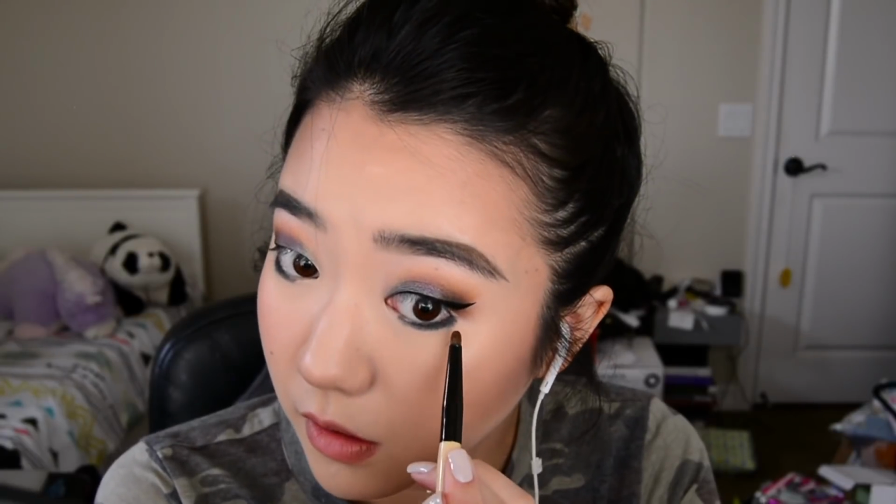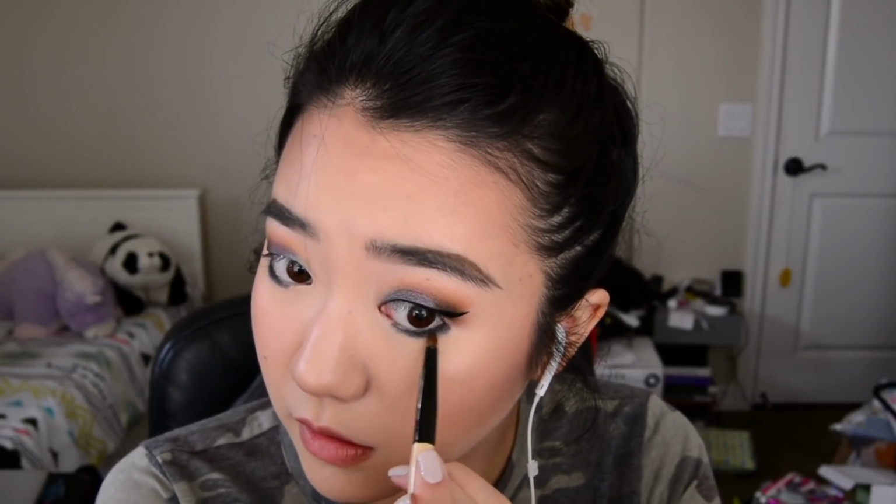And that's the completed look. It can be messy. I put tons of shadow over it, so I just like to lay that down as a base. Okay, I'm gonna go in with Drift, which is that smoky purple, and I'm gonna put that on the outer lower lash line. I don't know if you'll be able to see, that's a really nice, cool, smoky effect.